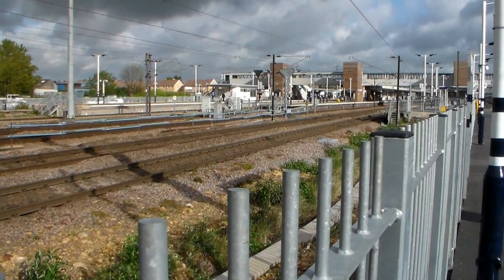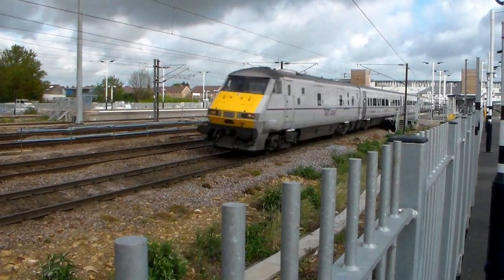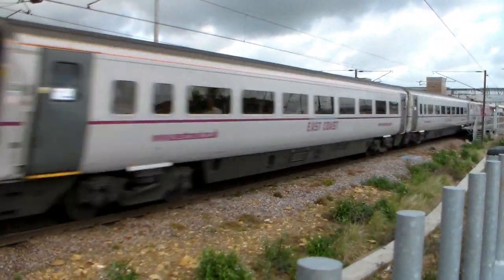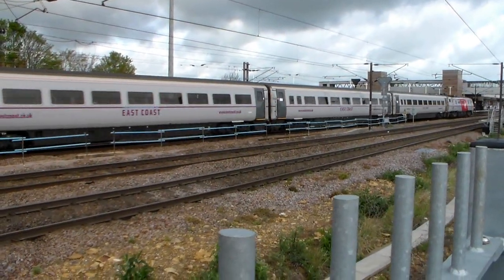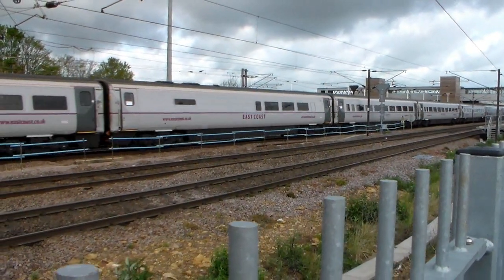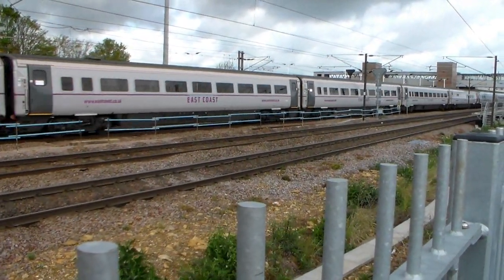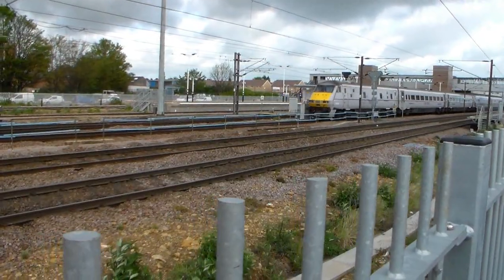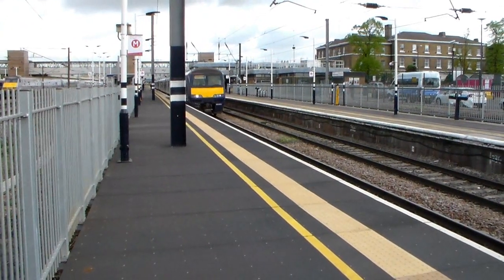Any moment going to come through will be 1A07 off Bradford Forster Square to London King's Cross. And that right there is the 0815 Virgin Trains East Coast service from London King's Cross to Edinburgh Waverley. Next out, the 0815 Govia Great Northern service to London King's Cross.